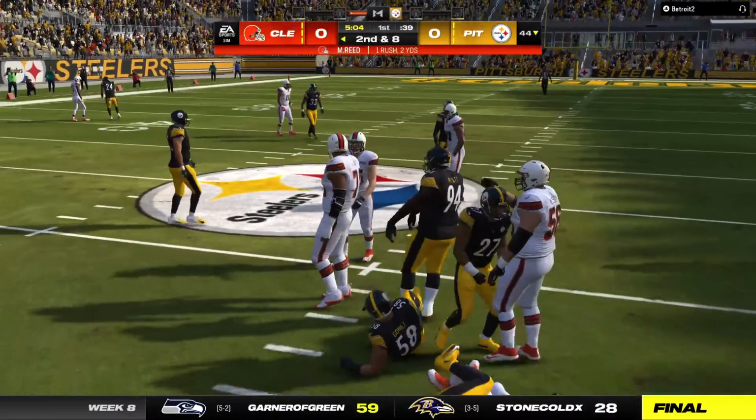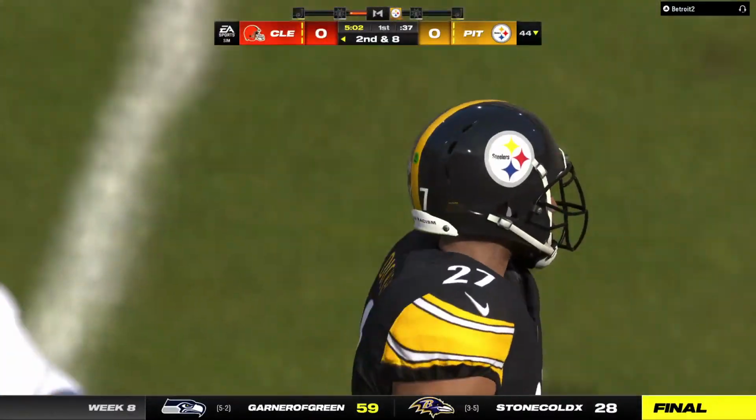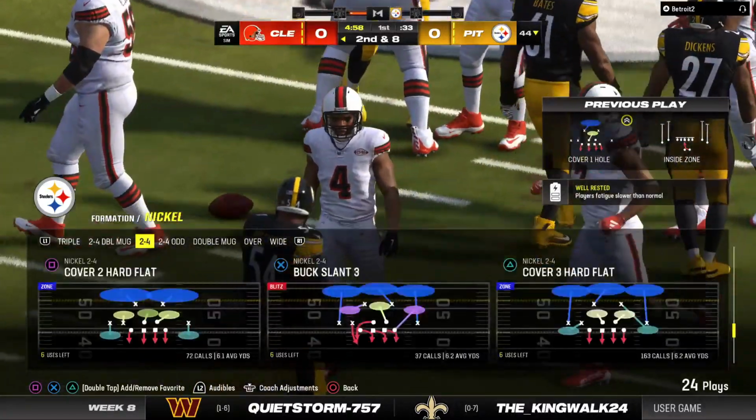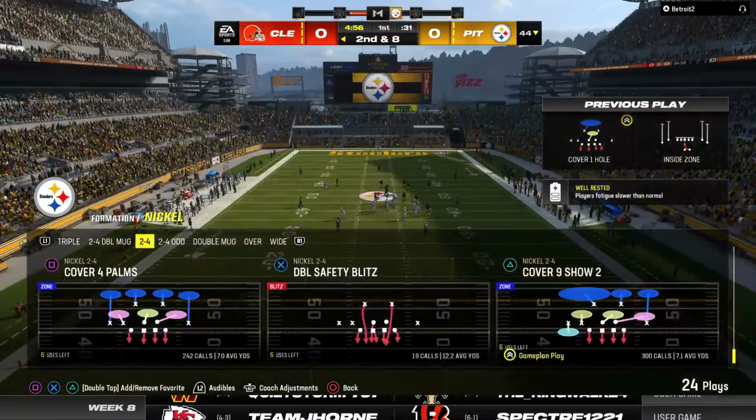And he can only manage to get a couple. 2nd and 8 coming up. You look at this Steeler defense. It's quite a unit, that's for sure. Number 1 in the NFL against the pass.